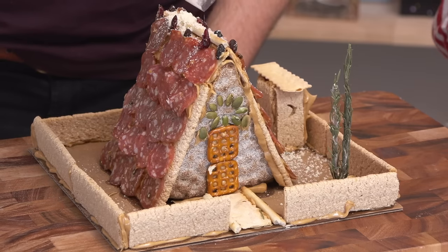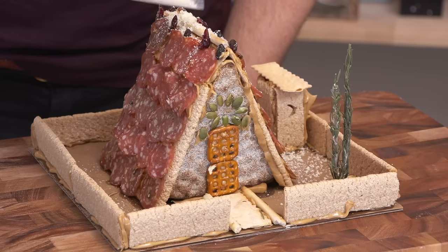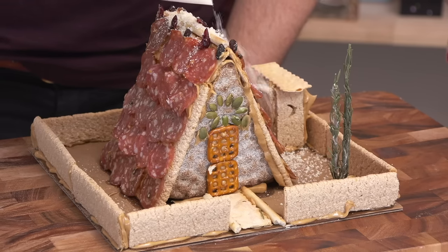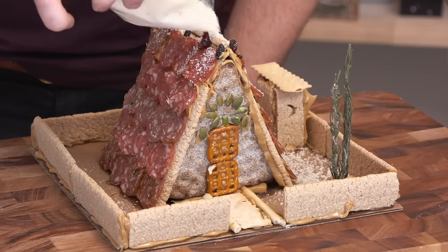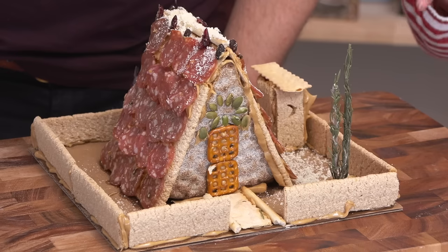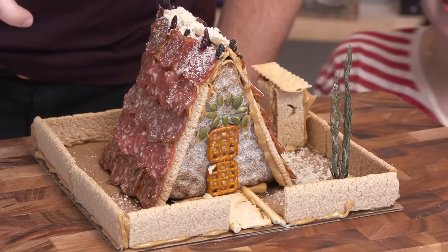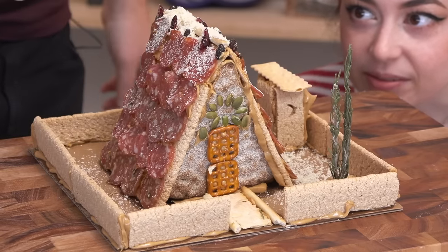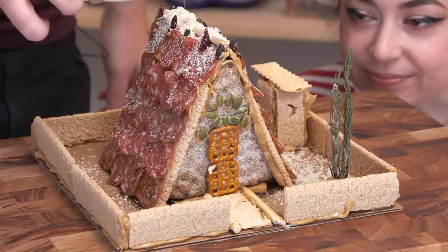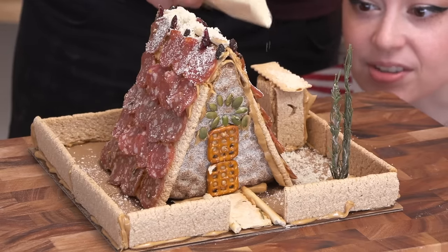Ooh. And we have more Parmesan. Oh, I do like the dusting on top. I had just been thinking the yard. But really, the way it catches on the salami, that's nice. I'll be here. Like, I'll commentate on it. Wow. Yeah, like concentrating it in the places where it would be concentrated. Yeah, on the roof. Mm-hmm. That looks very nice.